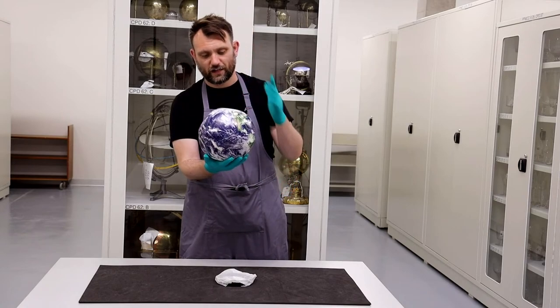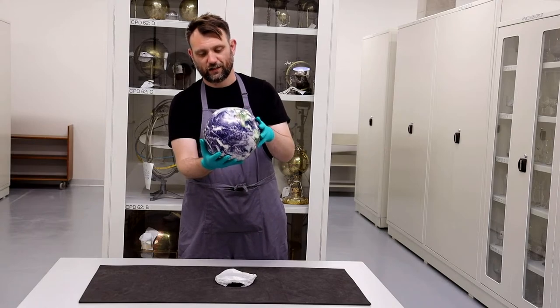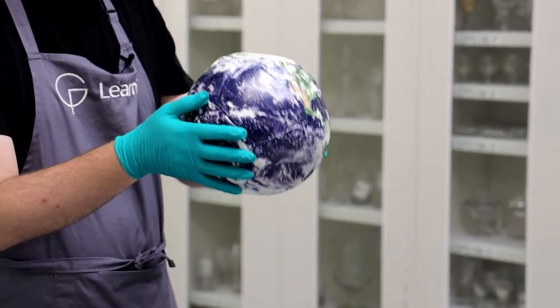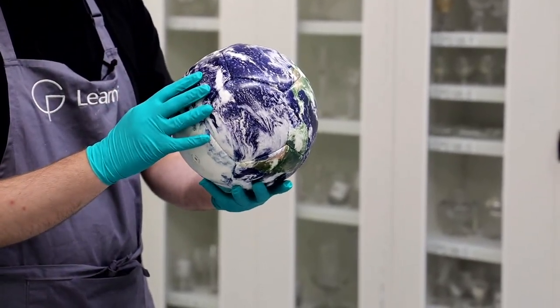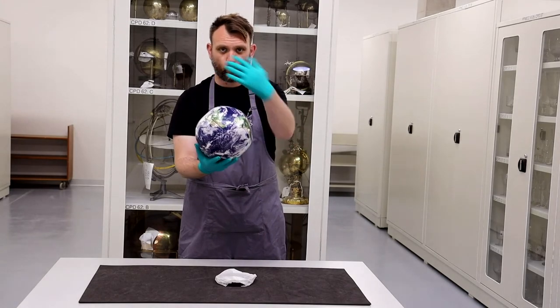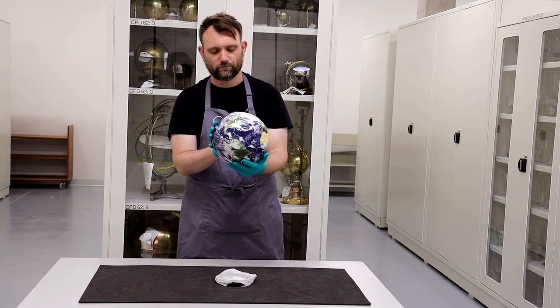So these aren't ordinary photographs. These photos are actually from Apollo 9. Apollo 9 was some of the first imagery from space of the Earth as a whole, which is really cool. So we've got a ball which unites people together. We've got a picture of the world as one together. It's like a giant big portrait of the world, which is lovely.